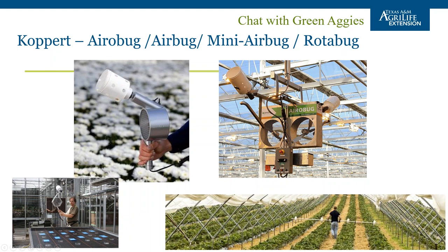The next one up, of course, it just gets larger. Here's the aero bug. So this runs off of a monorail. This whole system can be picked up and pulled off and moved over to where the next monorail would be. But the concept is the same. You can see the fans that would blow. You would load your mites in these canisters. They would rotate as it would travel across the length of the greenhouse. These mites would be released and placed into the crop.